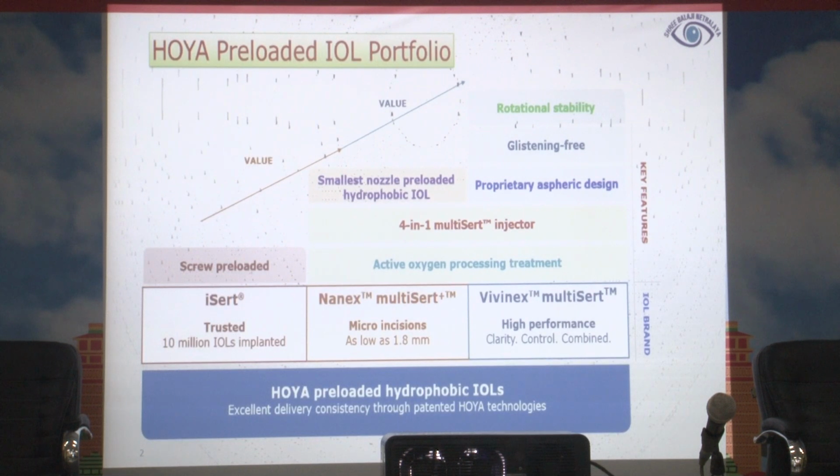These are the Hoya preloaded IOL portfolios. They came with IOL brands like iSert initially. Now they have come up with the Nanex multi-set and recently the VBNex multi-set. The key features of this Hoya preloaded IOL are rotational stability, glistening-free material, a proprietary aspheric design, a 4-in-1 multi-set injector already discussed, and active oxygen processing treatment. The best is the smallest nozzle preloaded hydrophobic IOL at present in the world.